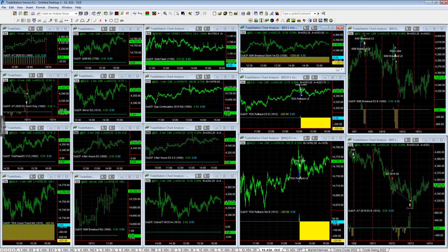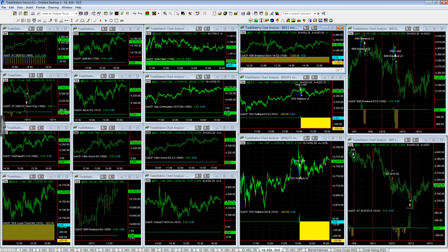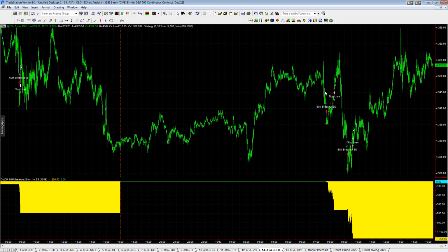These are the optional and old setups. 60-minute breakout was, I guess, the dog of the day. Shorting here, we took these trades shorting here, and the market was just dragging. It was determined to drag higher today. It saw that CPI number, and it did the contrary thing.